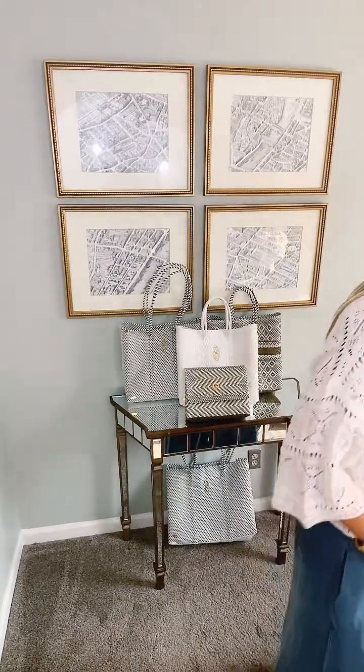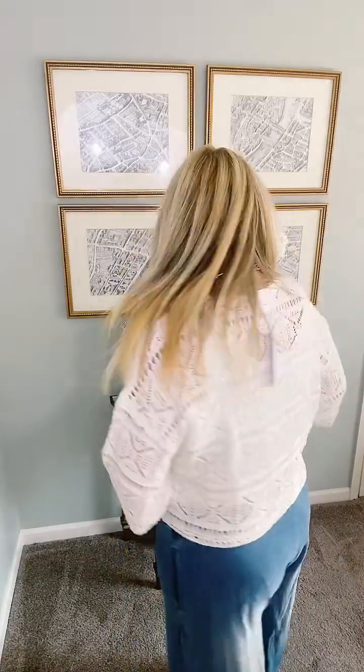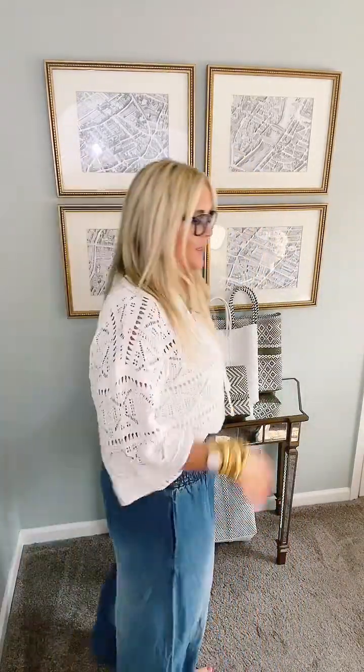Okay. So again, crochet three-quarter sleeve top is what I have on. Love it, love it. And the pants, they go up to a large, or small, medium, large. I am a 14. We got some room in here, ladies. We got some room to spare. And I would say I'm more of a 12, 14. I'm kind of teetering on that line.